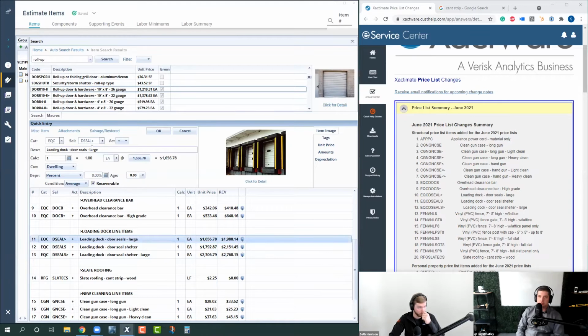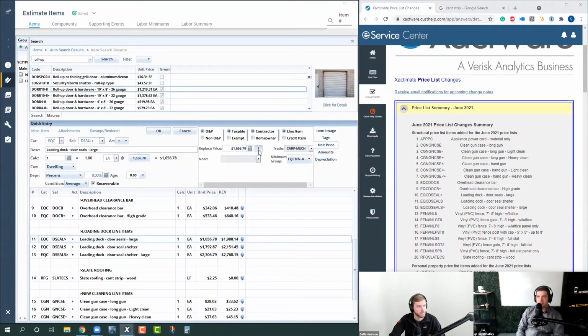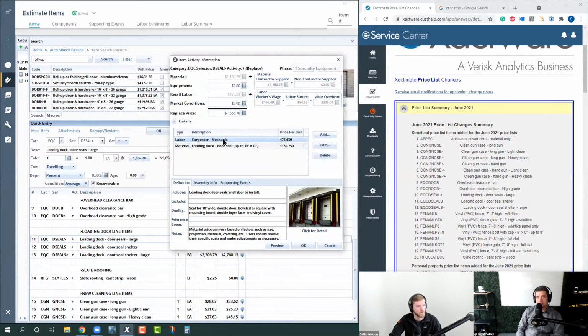But something's wrong. Look at the price structure associated with the door seals. Seals are $1,600 in cases more than the roll-up door. What's under the components buildup of this thing? The loading dock door seal itself is $1,180. They are not cheap. Not cheap in the material section, these loading dock door seals.